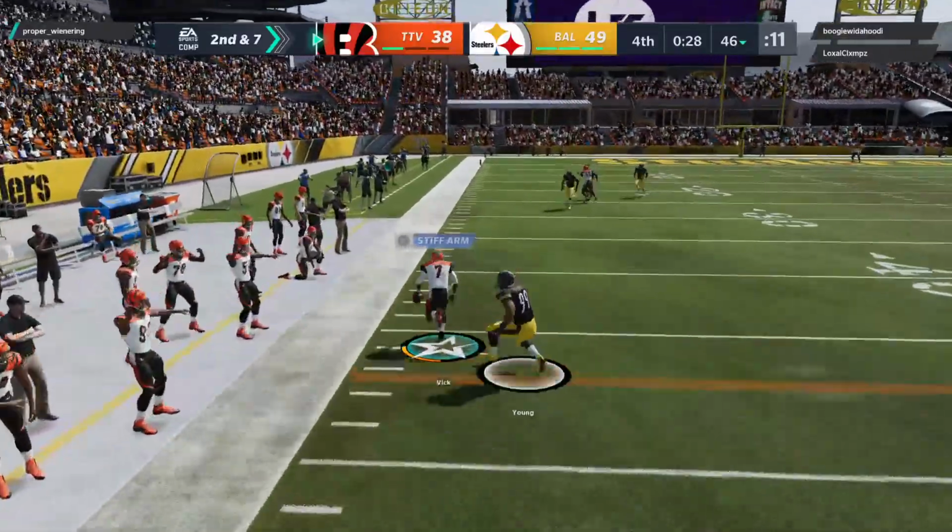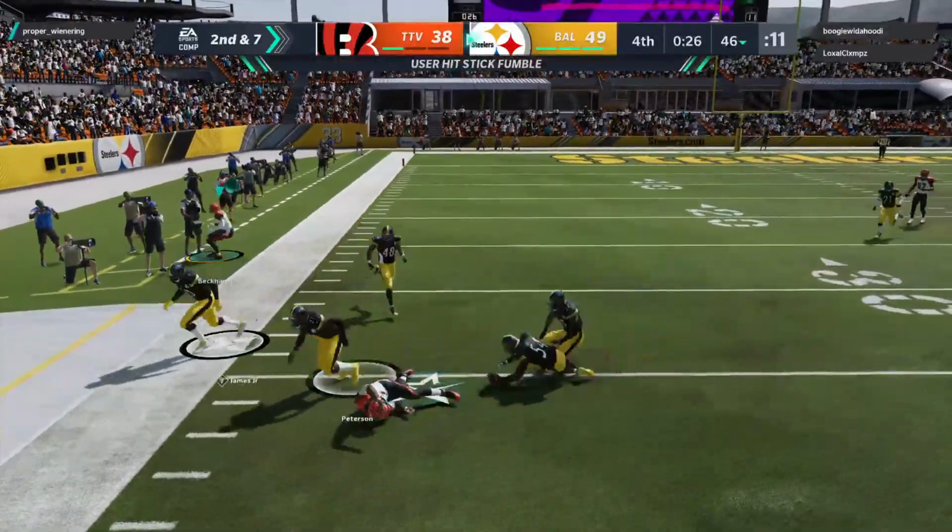He's going to take off with it. Oh, he's got a little damage. Vick loses the football.